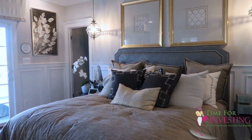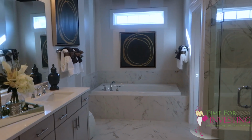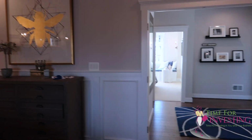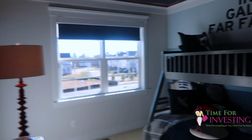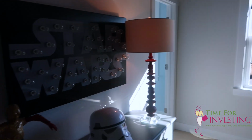And I already gave you guys that tip: a lot of times the furniture in model homes is so gorgeous. If you Google model home consignment in your area, you can find it. After builders sell out the community, they sell the furniture. It's never really been used. It's just been in the model for show and tell, basically.